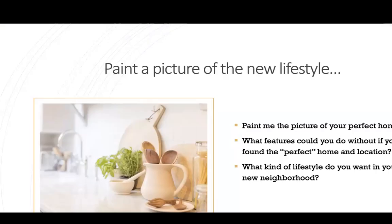I asked them, paint me a picture of your perfect home. What does that look like? What does the lifestyle look like to you? And then I start getting into the sacrifice part of it. What features could you do without if you found the perfect home and location? What kind of lifestyle do you want in your new neighborhood?